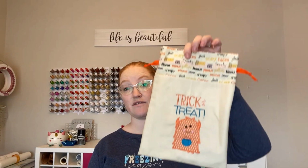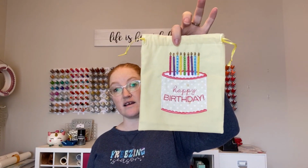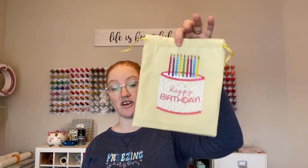And then I had a bunch of designs from the Kimberbell bonus CD and also from Designs by Juju that I either bought for $1 or got for free with another purchase that I had never tried. So I did a Halloween bag that I wanted to try, and a happy birthday bag that my daughter has already claimed, and she wants me to give something to her for her birthday in that one. Her birthday's not till August.